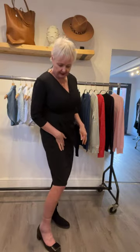Can you see I've got my little diamante necklace in my neckline? This is from Dante. I've had mine, I think, for a year now. I live in it day and night. And then if I squizzle back, you can see now that I have the perfect dress for evening.